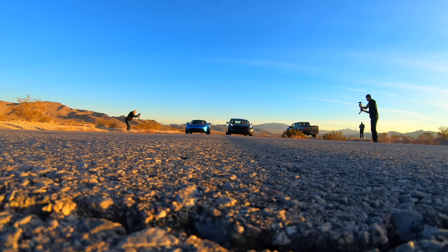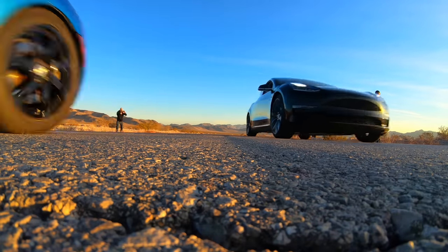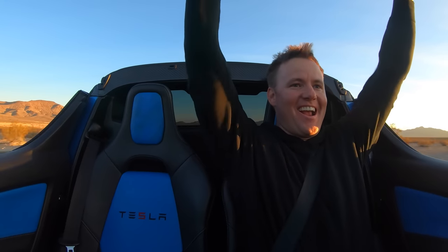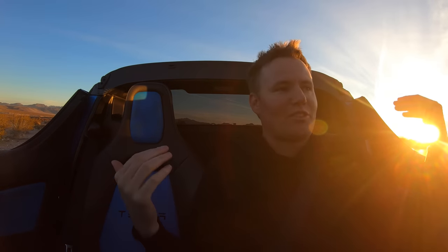3, 2, 1. Go! We beat him! We beat the Tesla Model 3! So yes, the Roadster can beat another Tesla. That makes me really happy. Not because the Model 3 is a bad car, but because this is a fun car. I want it to be faster than something.